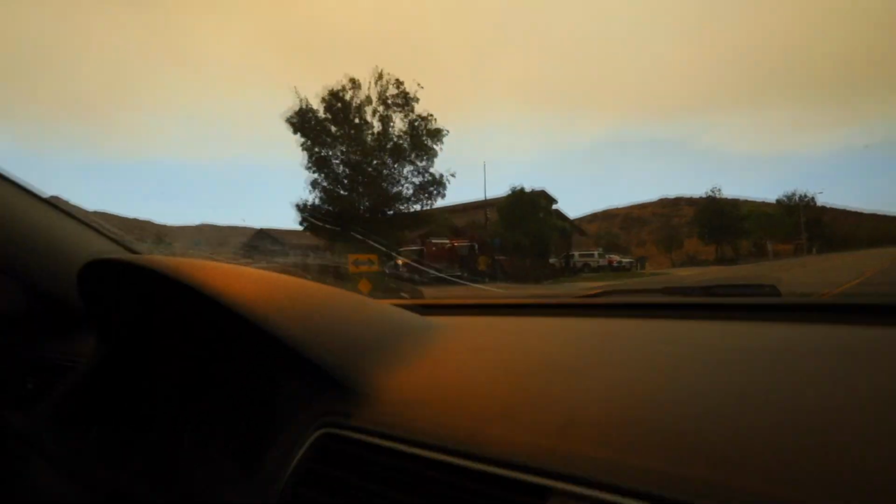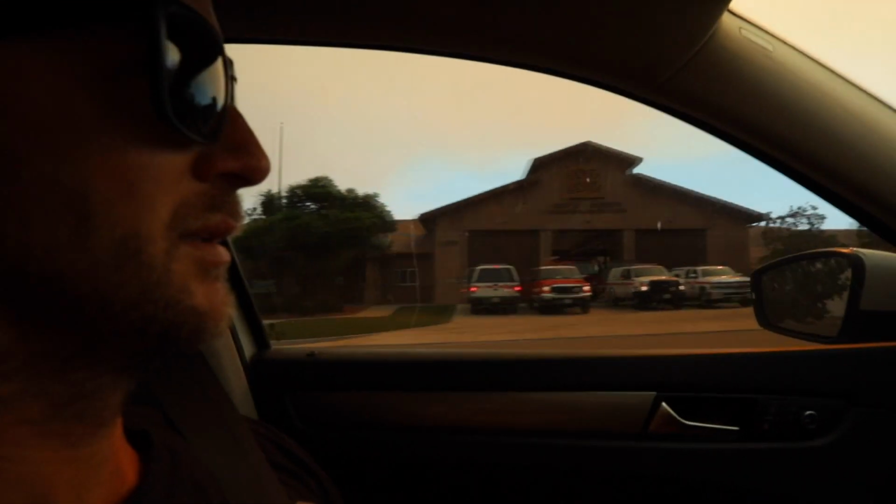That's only been parked here for like 20 minutes. We're gonna head back towards the house. Still no air support. Okay, so you just saw a short clip of the neighborhood fire station. It's kind of small, it only has 2 engines. Yeah, I'm pretty sure there's only 2. And then there's a bunch of Orange County trucks over there, just ready in case they have to come into these neighborhoods and fight the fire.